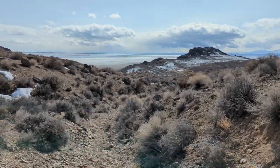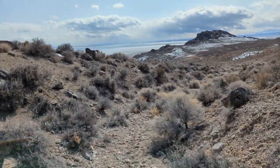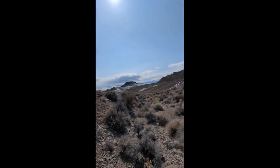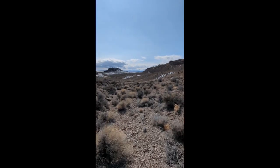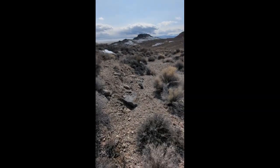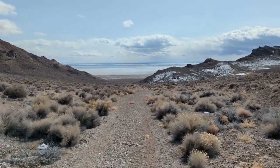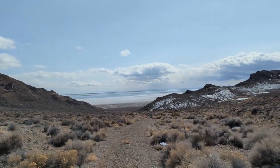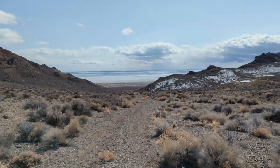Decided to follow this little erosion gully out. Pretty sure this will intersect with the road somewhere. A lot easier going downhill on this road. Car is just around that hill on the right there at the main road.